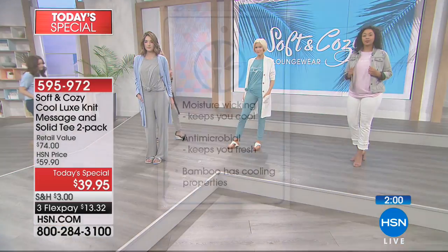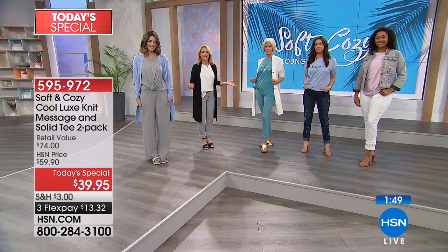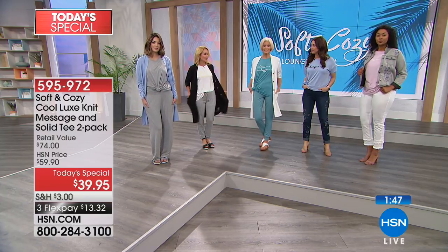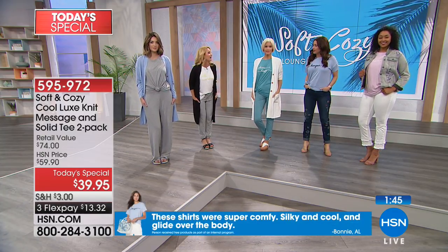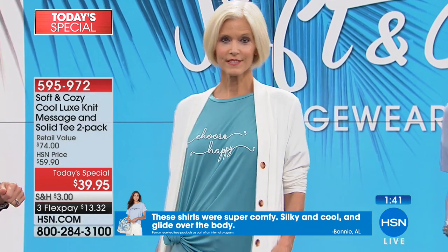Again, don't forget the technology within the shirt. Not only are they absolutely adorable and completely versatile, you can see we have 1, 2, 3, 4, 5 completely different looks. You take something as simple as a t-shirt and you add that great technology and you put a little personality into it and you've got 5 different looks and beyond. We could keep going with this. I'm thinking of all the times, skirt, blazer.